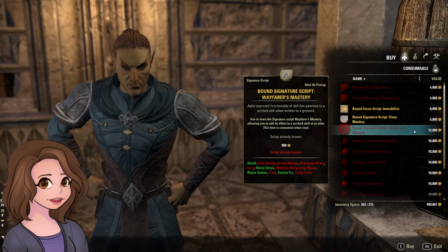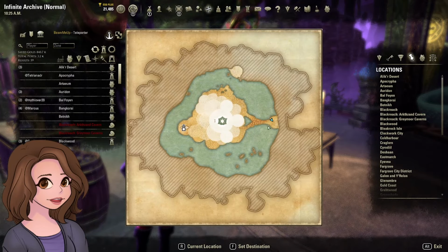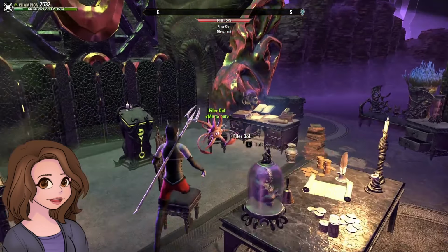Let's go check out the Infinite Archive vendor. All right, now we're in Infinite Archive. We are straight back from the entrance, talking to Filer Uhl.